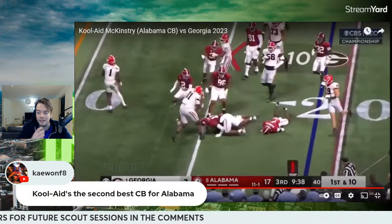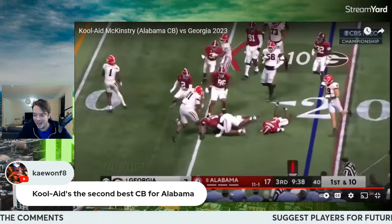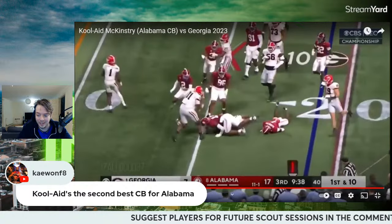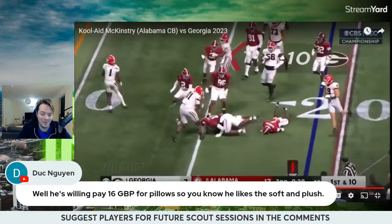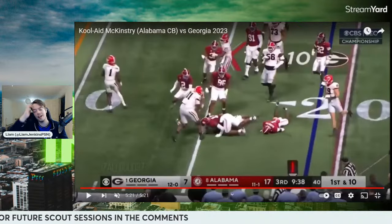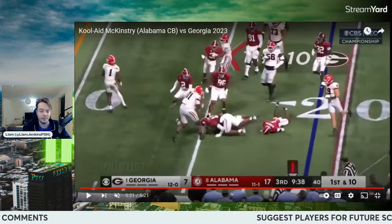Kool-Aid's the second best cornerback for Alabama. Slap on them Jamie Burton highlights, fam. You're bare fixated on his hips, fam. Look, I'm a sucker for cornerback hips. I love it. £16 for pillows. You know what? He likes a soft and plush. I don't know how much I pay for pillows. I think I get mine pretty cheap, but I don't really buy them regularly. I just have a stack of like four of them. Get them all going, you know?